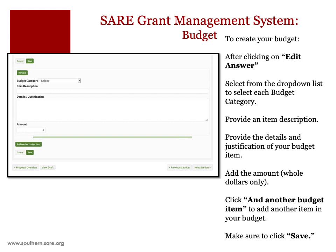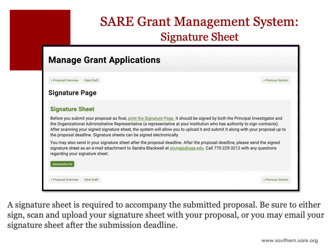Three tips when entering your budget. Only list allowable budget items. Be sure to itemize your budget expenses and justify why you need the item for your project. Provide a balanced list of budgeted categories so that your budget is not heavily skewed to one particular category over the others. A signature sheet is required to accompany the submitted proposal. Applicants may sign, scan, and upload their signature sheet with their proposal, or they may email it after the submission deadline.